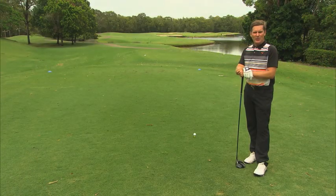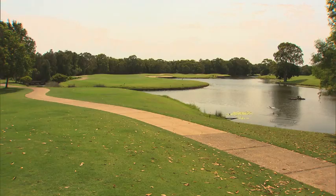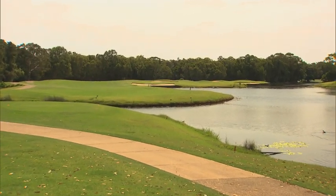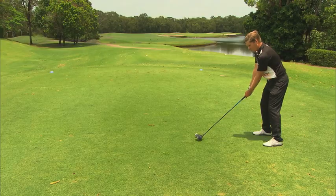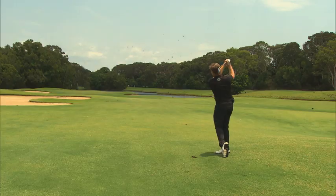Here we are on the 5th hole at Noosa Springs, our signature hole, a par 4 measuring 329 metres. Not very long, but as you can see, there's a lot of water that comes into play, and the big hitters will take on that water and try to carry it just so they're short of the green. However, the smart play is to skirt the bunkers down the left-hand side, which leaves you only a short wedge then into the green.